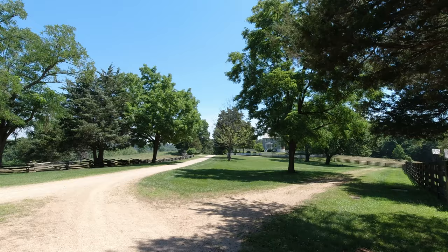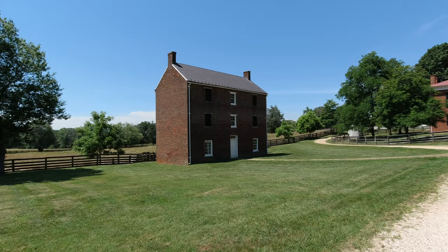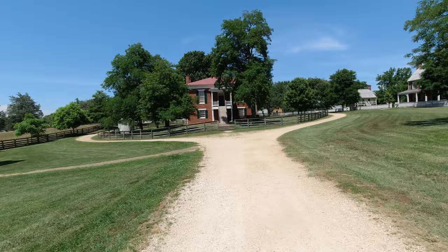Straight ahead is the Appomattox Courthouse, which was reconstructed in the 1960s. The original courthouse that was here in the time of the surrender burned down in the 1890s. The official county courthouse was built a few miles away, and this one was built simply to anchor the historic village here.